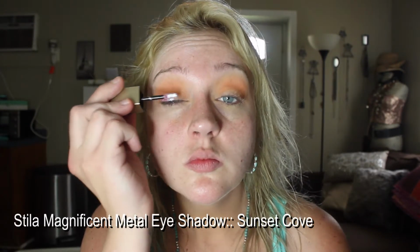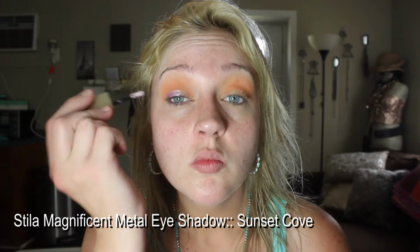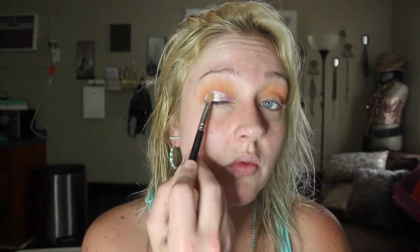This is Stila's Magnificent Metal Shadow in the shade Sunset Cove, and I'm placing that directly on my lid from the applicator, lashes all the way up to crease. This is a really pretty duochrome pink purple. It's exclusive to Sephora, and I'm taking a MAC 242 brush, just any flat synthetic brush, to blend that out and make sure it's just evenly distributed all over the lid.